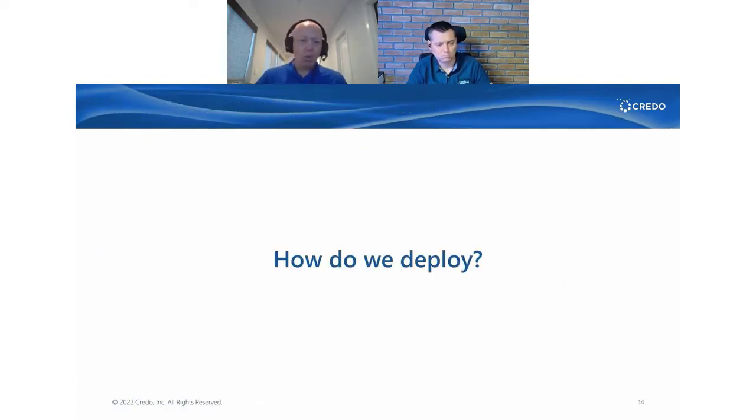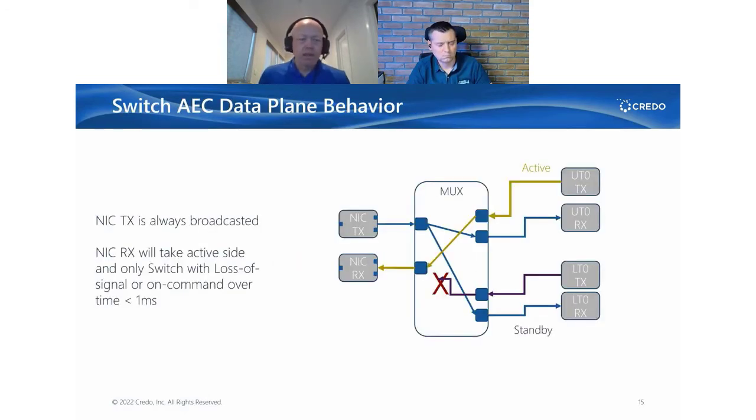So how does this all work? Let me get into the nitty-gritty here. If we dig into the cable, that blue box in the middle is what's happening in the cable. You can think of it as a MUX. On the left-hand side is the network interface card, and on the right-hand side we have two TORs, the top one being the current active TOR and the bottom one being the current standby TOR.